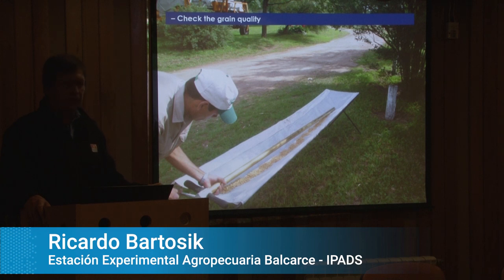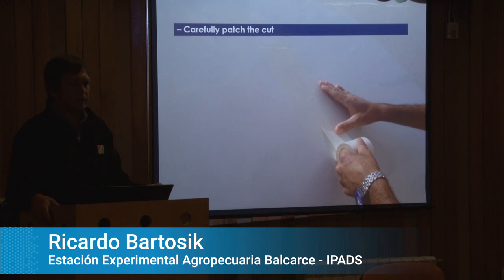Take the sample, make the analysis that you want to do, and patch it. We have some specific patches for that. We can show it tomorrow. It's very, very easy, very simple to do the patching of the bag. Restoration of hermeticity is very important. But also we have some more sophisticated monitoring systems. We do not recommend to do this probing too often, because those tapes can detach after a few weeks or a few months, and the more you have, the more risk you have of having some problem in some of them.